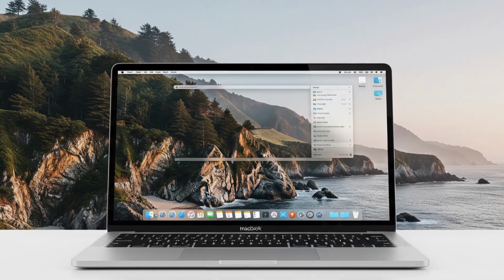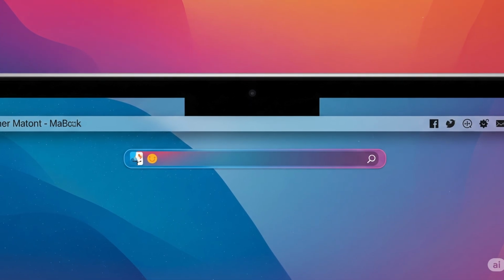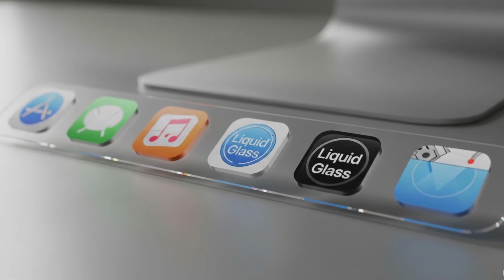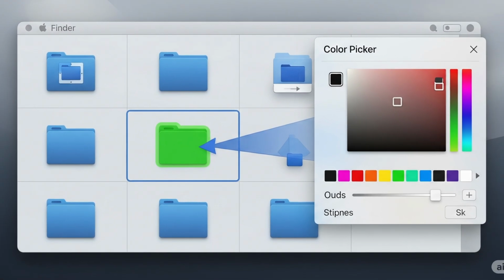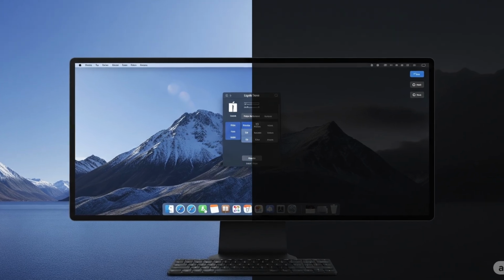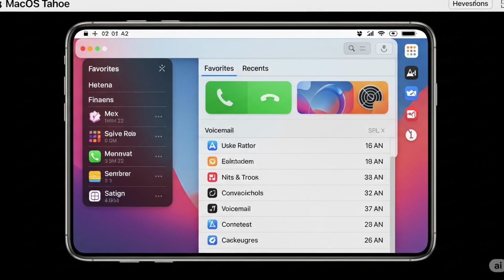The Mac is getting the full liquid glass treatment in the new macOS Tahoe. The menu bar is now completely transparent, making your wallpaper and content feel like they extend to the very edge of the display. The dock, sidebars, and toolbars are all refined with that same translucent dimensional look, bringing a new level of focus to your work. And just like on iOS, you have new ways to personalize your icons and even color code your folders.